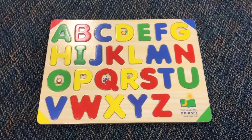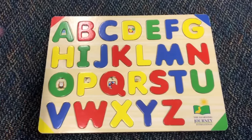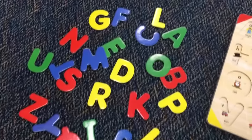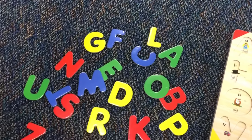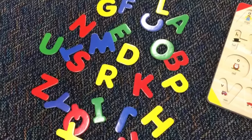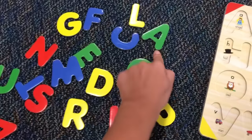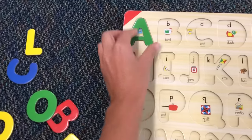Look what we have here. It's our ABC puzzle. Woo! Let's do it together. Do you see the A? I see the A. It's green. Where's the A? There it is. A is for angel.